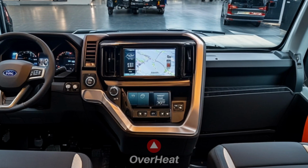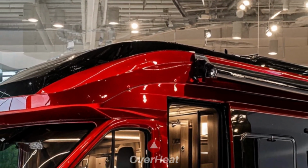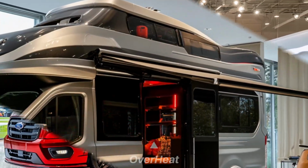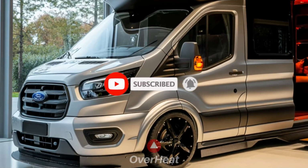Users will be able to track the status of their vehicles through the FordPass Connect app, a more advanced and effective lithium-ion battery system that can be recharged using solar panels, engine alternators, or shore power connections.